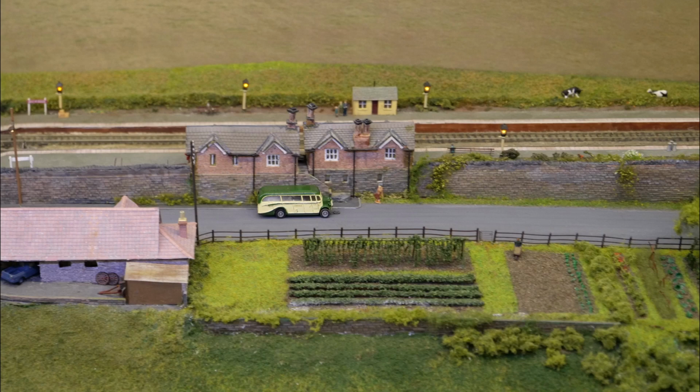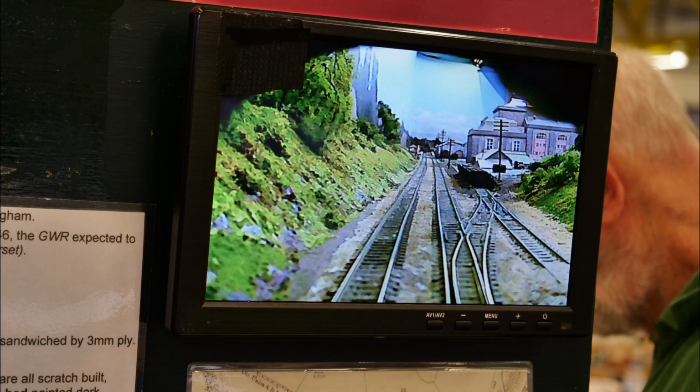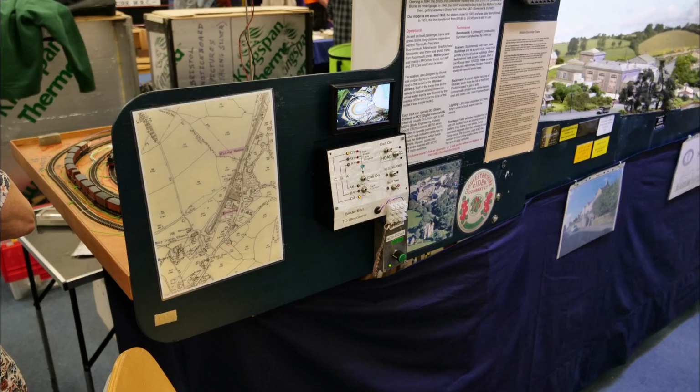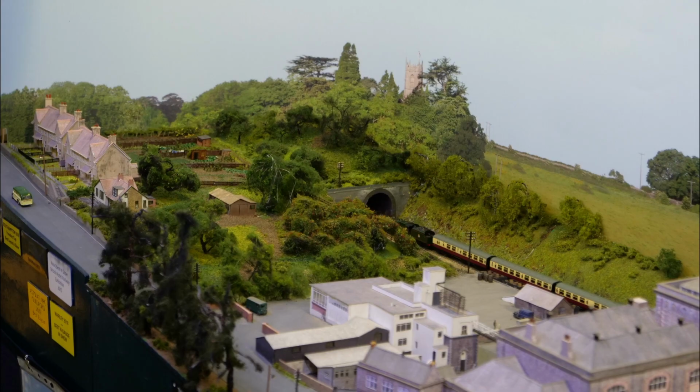Each of the 2 tracks can operate on DC or DCC, selected when the layout is set up. The small goods yard only had 1 train per day. To do any shunting necessitated blocking both main lines. The fiddle yard has 3 roads in each direction, each divided into sections so that 24 plus trains can be stored.